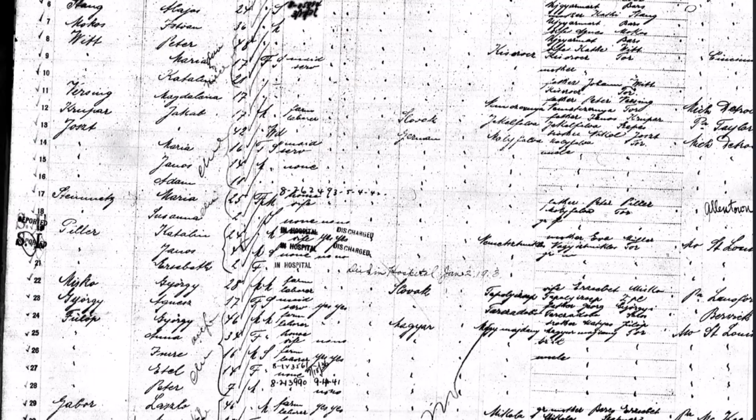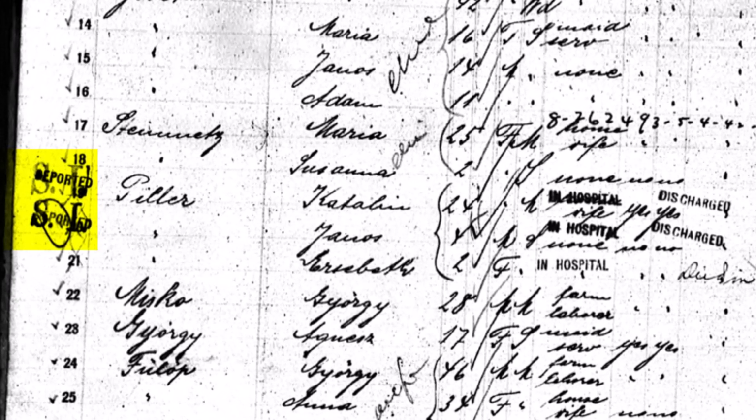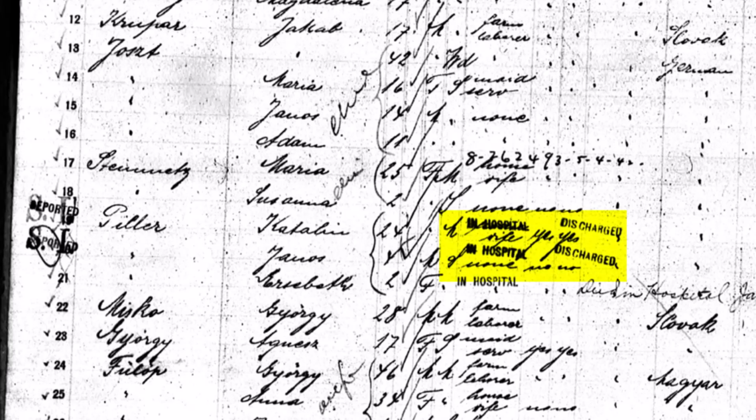And then if you look to the left of their name on the record itself, if you see an X or a handwritten SI, which means special inquiry, they were probably held here on Ellis Island for one reason or another. The detention records that we have in our database will actually tell you why your ancestor may have been detained. Perhaps they were sick and held in the hospital. Maybe they didn't have enough money and were listed as LPC, which means likely to become a public charge.